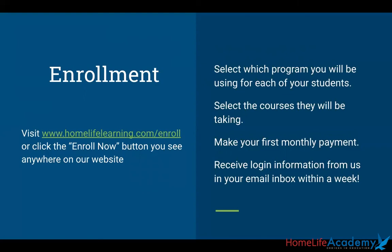But it will ask you for some information, which online program you're wanting to use, as well as the courses that you're wanting to use. Now, this is not like what you would fill out in Apple Core if you're a HomeLife member. This is only the list of the courses you want to take online. And so you wouldn't put in things like if you're doing an art class at a co-op or if you're taking PE by going on runs outside. The only courses you would select in the enrollment process are those you're using online.